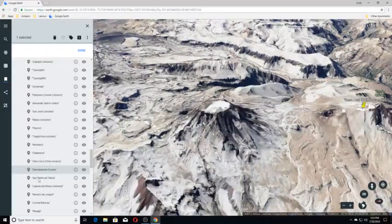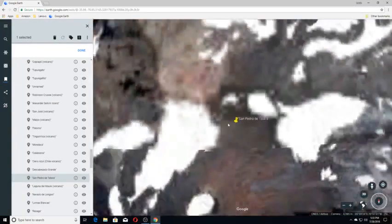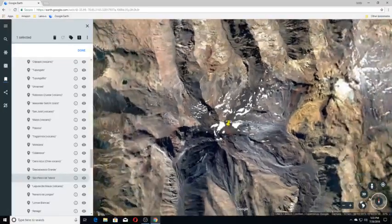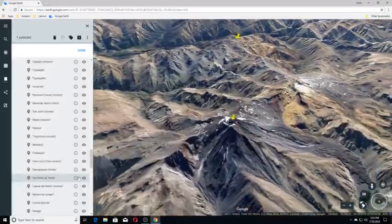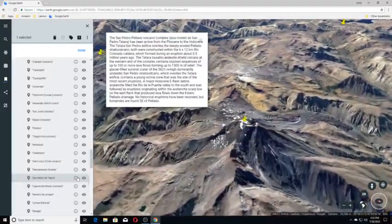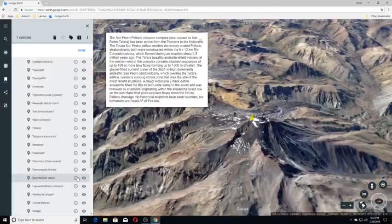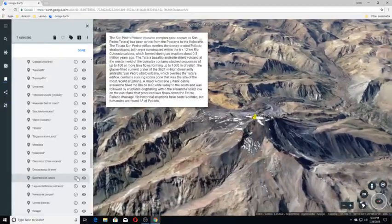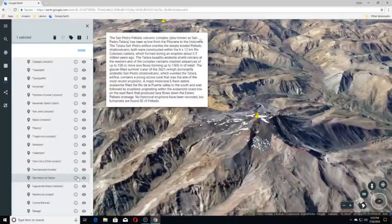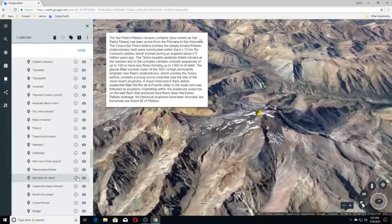There's over here. Our next one is San Pedro-Pellado. The San Pedro-Pellado volcanic complex, also known as San Pedro-Tatara, has been active from the Pliocene to the Holocene. The Tatara-San Pedro edifice overlies the deeply eroded Pellado stratovolcano. Both were constructed within a 6 to 12 kilometer Rio Colorado caldera, which formed during an eruption about 0.5 million years ago.